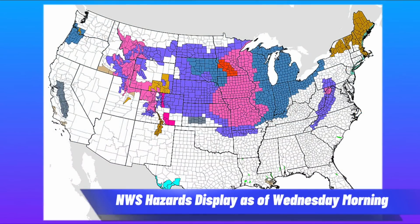This is the National Weather Service hazards map as of Wednesday morning. As you can see, there are numerous alerts in effect for a very large area of the country. Winter storm warnings are in effect for a large area of the Midwest, shaded in pink. Other winter storm warnings are in effect for portions of West Virginia and Maryland, as well as the higher elevations in the western United States.